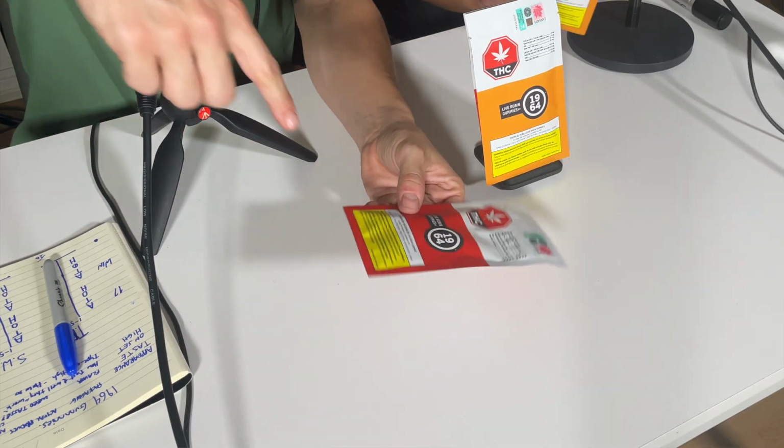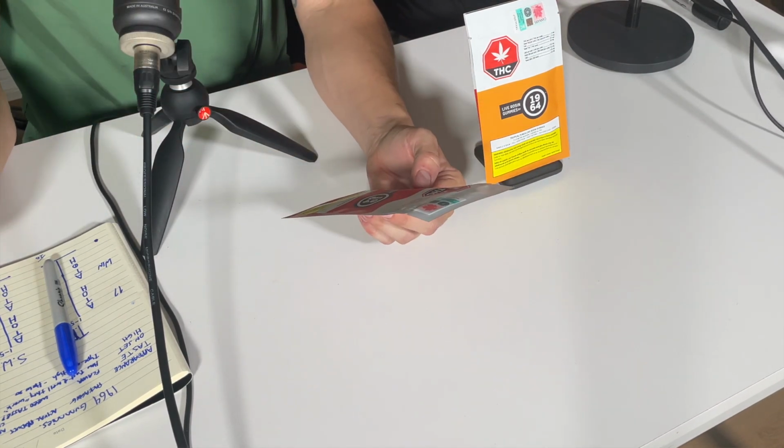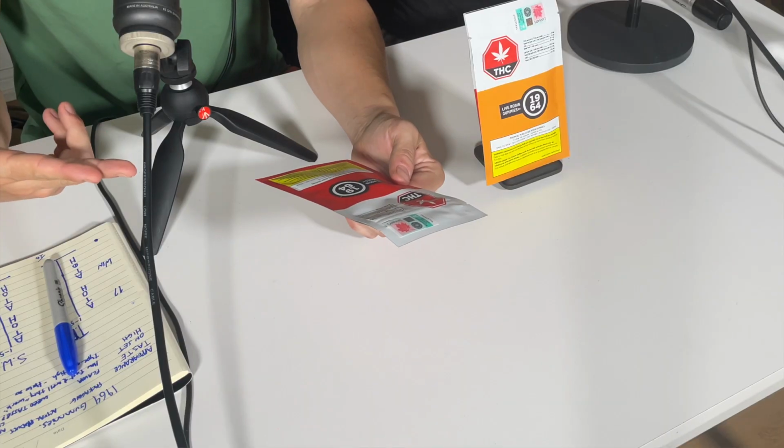Let's be honest, we're doing the best we can here, folks, in Canada. They have to accept this and this. And this down here, no shade against 1964, but it says the smoke from cannabis is harmful. Why is that on edible packaging? It's not about 1964. I know that's Health Canada. I just wanted to say it.